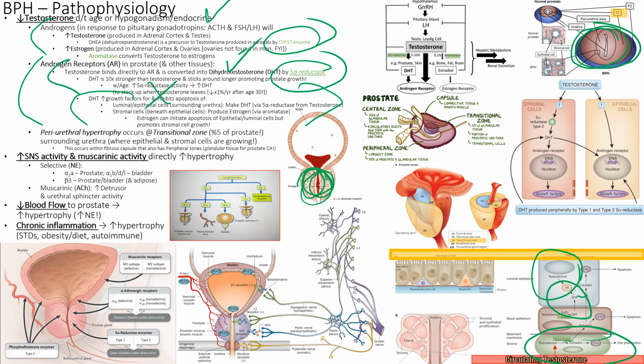There are actually alpha-1 receptors all throughout the prostate. So if you have SNS activity, it binds to all adrenergic, not androgen, but adrenergic receptors throughout the body. A lot of those receptors are in the prostate, so it's going to cause it to overgrow. The reason we bring that up is because we have alpha-1 blockers, and the alpha-1 blockers are going to help with prostate overgrowth and also help with urinary symptoms so they can actually pee.